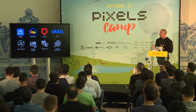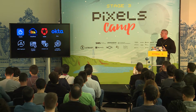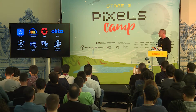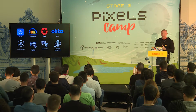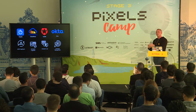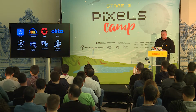AWS AppSync, Amazon Cognito. I'm going to be going over both of those today in a demo in just a moment. Amazon Lex and Amazon Rekognition are really popular. Rekognition is a machine learning service for video and image recognition. You basically pass in an image or a video. It returns a JSON object with data about what's in that image or video.